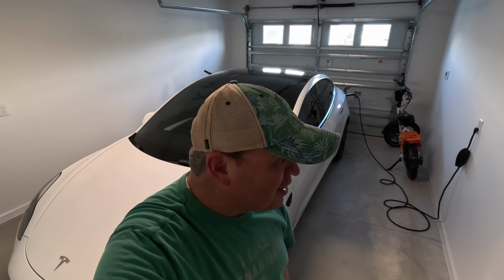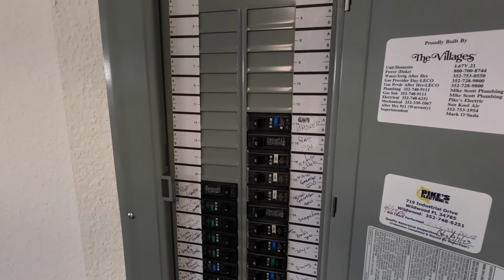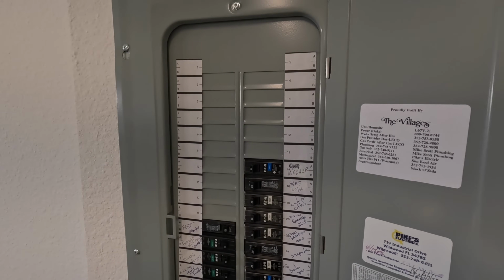We have not contacted an electrician, so if you know more about that, if you've installed one, let us know about that in the comments. There's a quick look at the inside of our electrical breaker box there, and we're not electrical experts whatsoever.